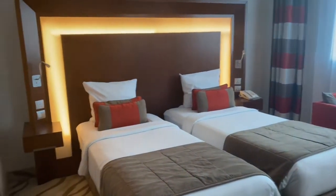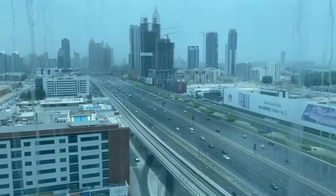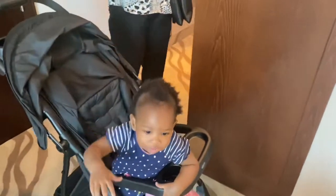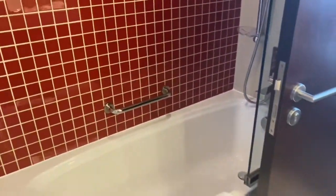Bed is smaller. Are you sure you don't want to change it to a big full bed? Hi guys. Hey baby. Well, we have a shower and a bathtub.